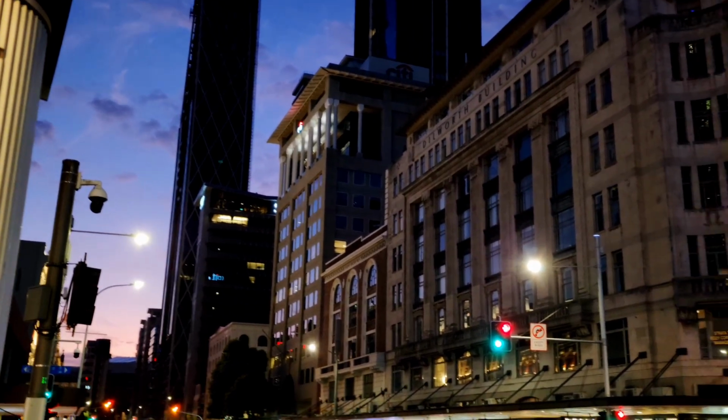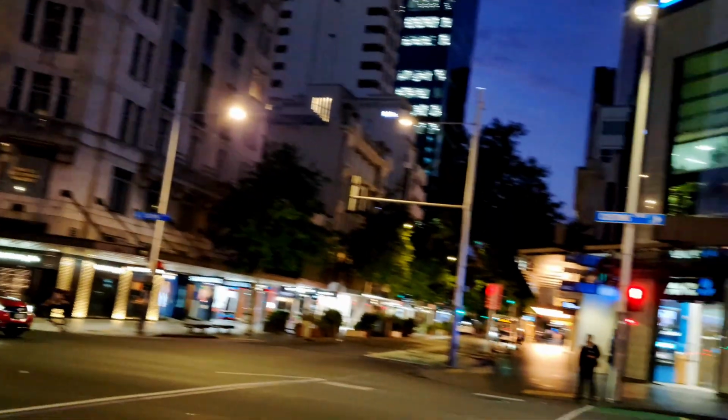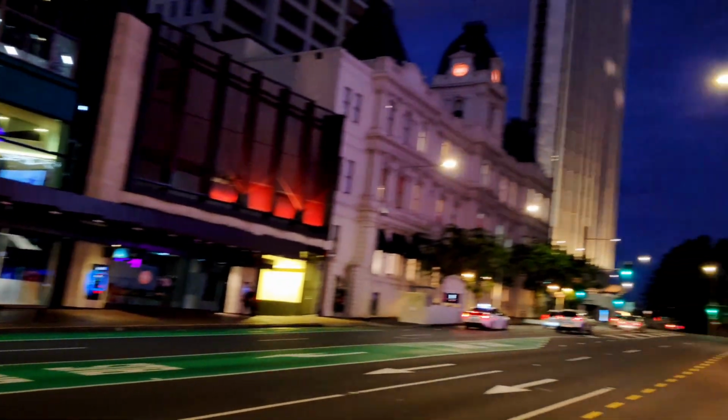Good morning. It is 6 a.m. We have woken up early to get to the bus terminal to go on the Hobbiton tour. It's so early, but I'm really excited.